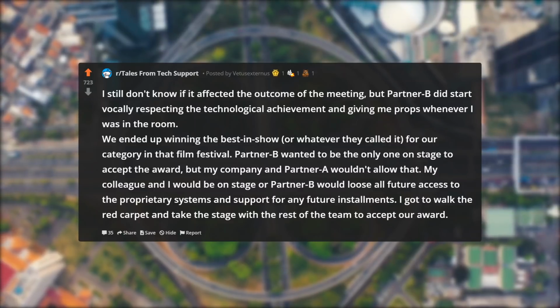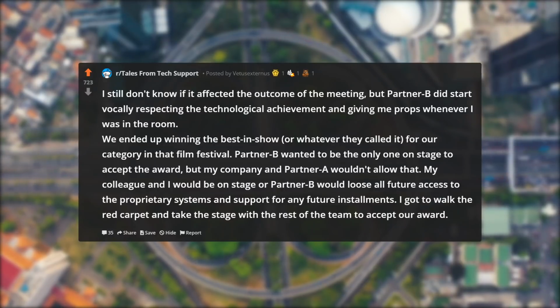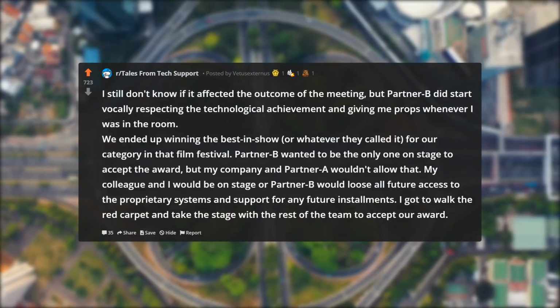Partner B wanted to be the only one on stage to accept the award, but my company and Partner A wouldn't allow that. My colleague and I would be on stage, or Partner B would lose all future access to the proprietary systems and support for any future installments.